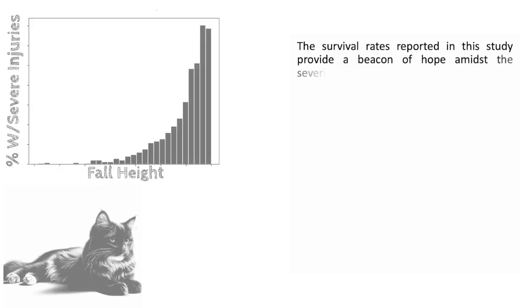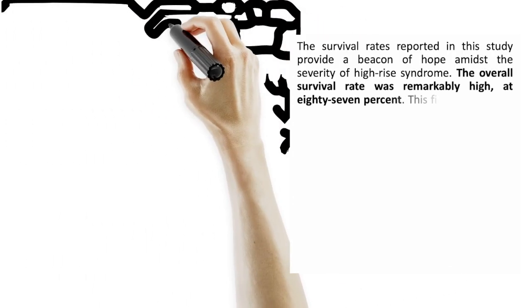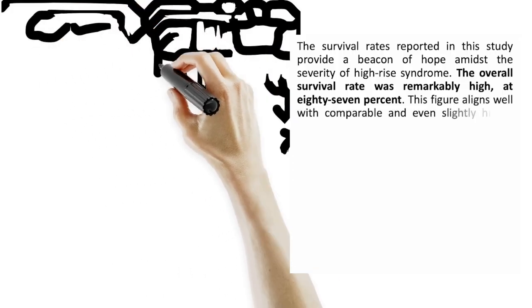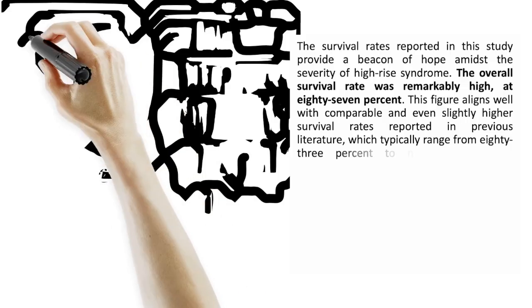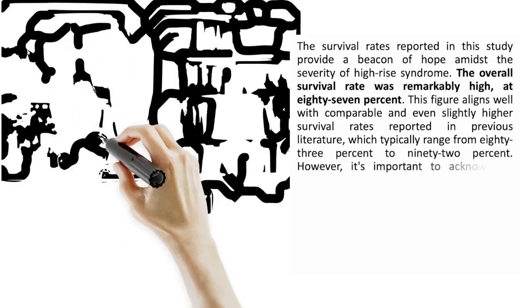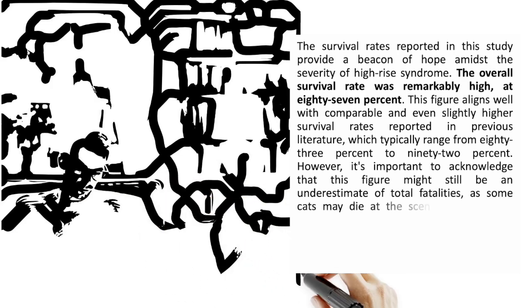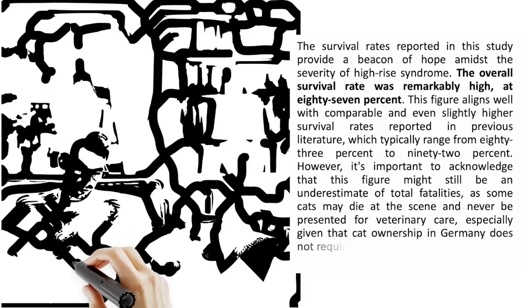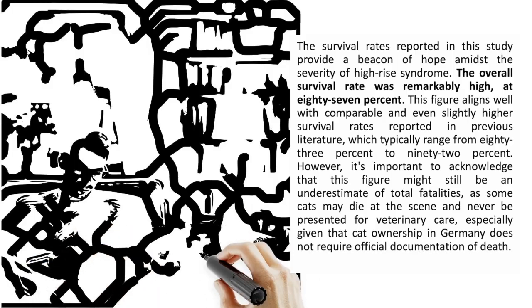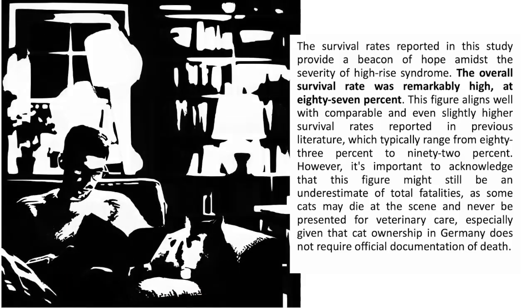The survival rates reported in this study provide a beacon of hope amidst the severity of high-rise syndrome. The overall survival rate was remarkably high, at 87%. This figure aligns well with comparable and even slightly higher survival rates reported in previous literature, which typically range from 83% to 92%. However, it's important to acknowledge that this figure might still be an underestimate of total fatalities, as some cats may die at the scene and never be presented for veterinary care, especially given that cat ownership in Germany does not require official documentation of death.